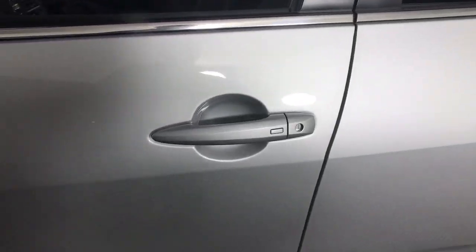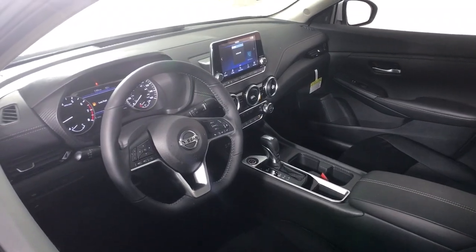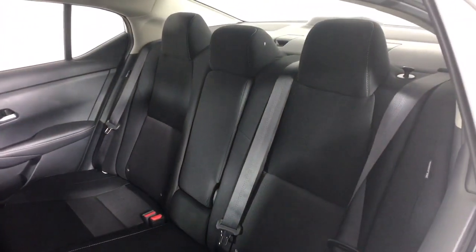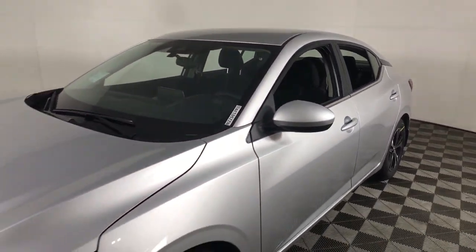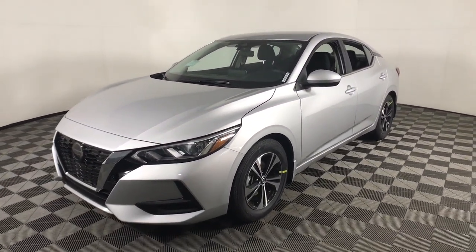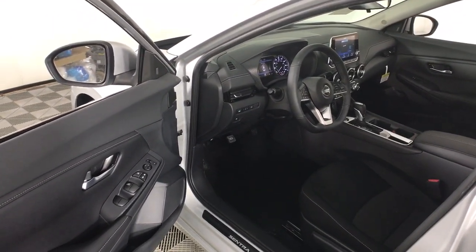These are just some of the great options this vehicle comes with: keyless entry, backup camera, satellite radio, adaptive cruise control, keyless start, heated mirrors, blind spot monitor, aluminum wheels, Bluetooth connection, steering wheel audio controls. Feel energized and confident in this well-equipped Sentra.